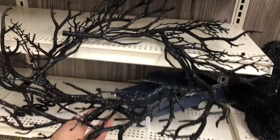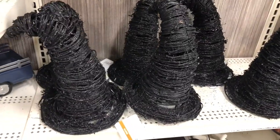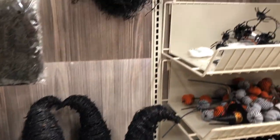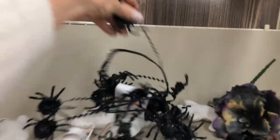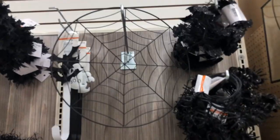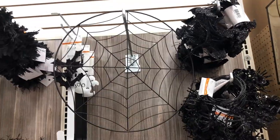And then they had these witch hats. Those were all glittery and pretty. Also, if you like to do your own wreaths, they had a bunch of picks and items here that you can use for that. Like here is an empty web one that you can decorate, and they had the items next to it that you could pick up.